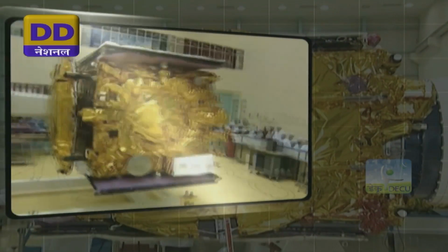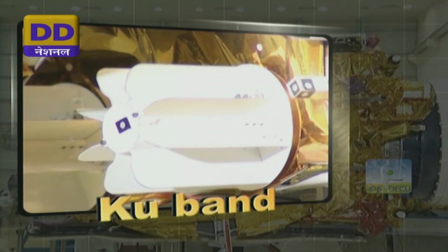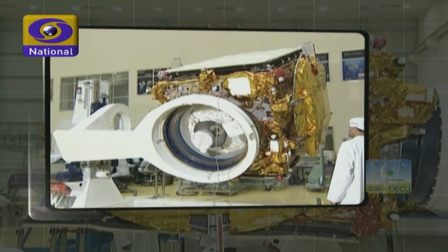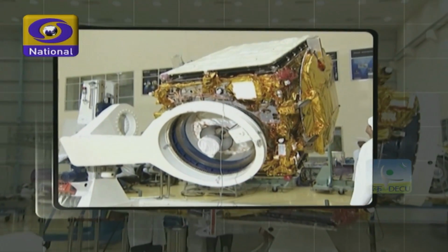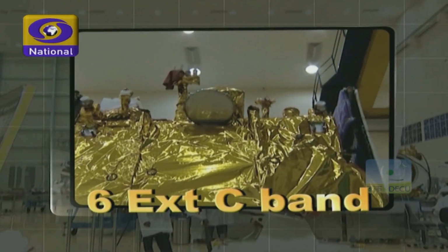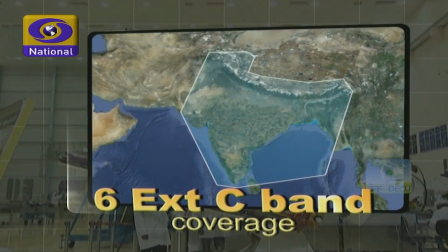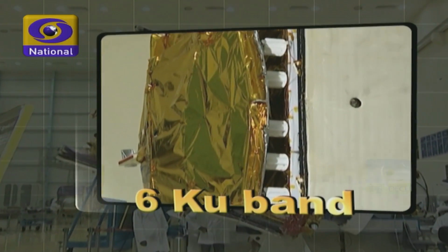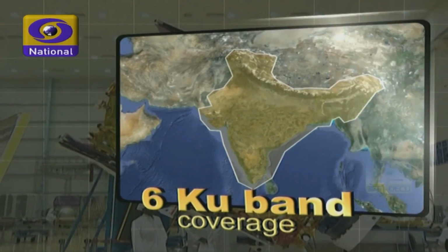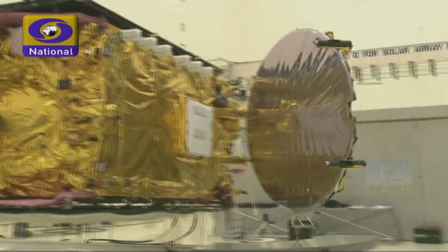GSAT-14 is realized as an extended C-band and Ku-band payload spacecraft. It is configured based on the standardized I2K bus. This spacecraft will have 6 extended C-band transponders providing pan-India coverage, 6 Ku-band transponders providing Indian mainland coverage, and 2 Ka beacons for propagation studies.